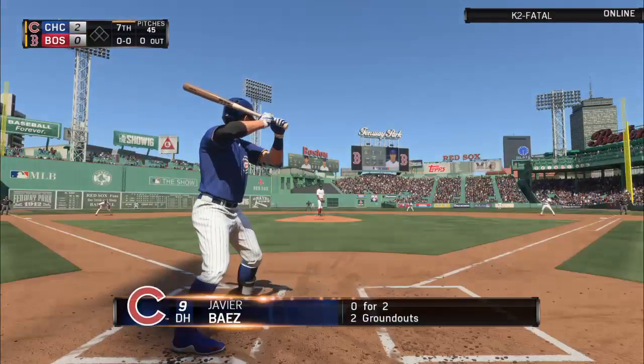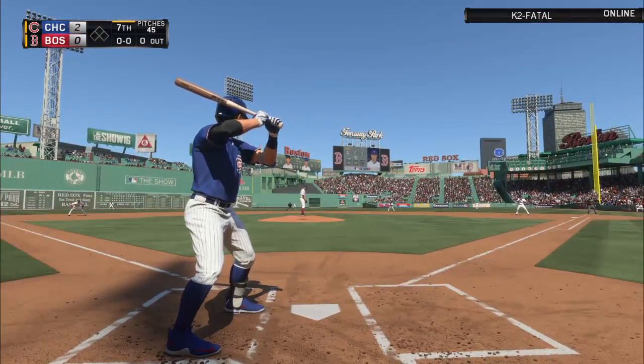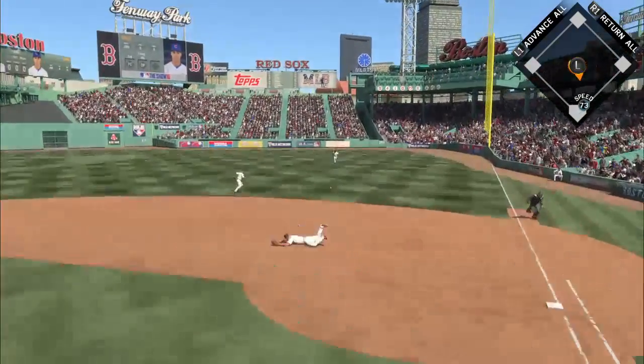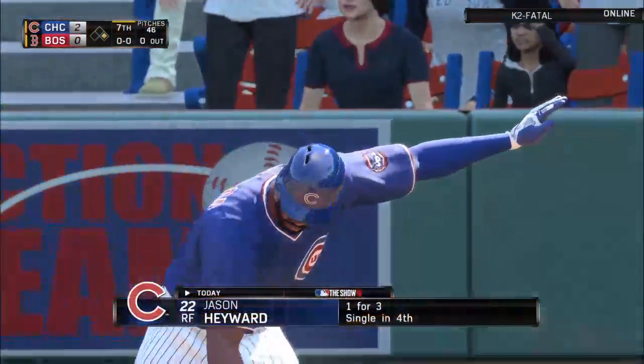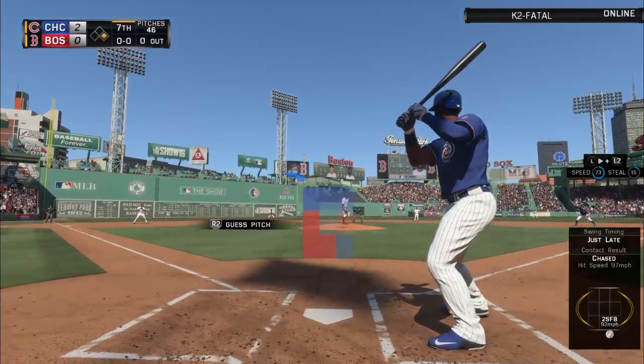Javier Baez will stand in here to start the 7th in a game that's been sailing along to this point. Yeah, good thing we don't get paid by the hour, man. This game has flown by. Right side, hit hard. And a reach to his backhand, but he can't come up with it, and the leadoff man's aboard. Now in the box, Jason Hayward. He singled his last time up.